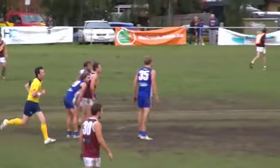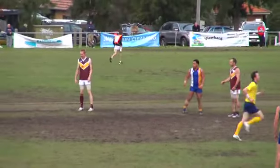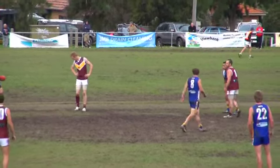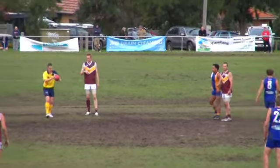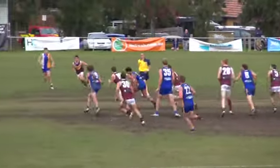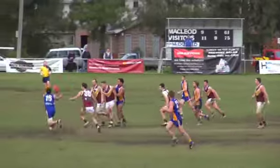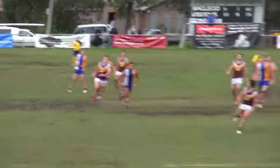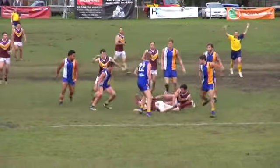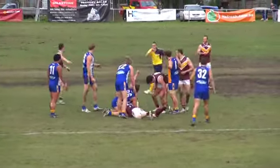Okay. So Shaw looking very sore there. Not good for McLeod. Not good for McLeod. They need Shaw out there. It's going to be a hard person to replace. So up they go in the ruck. In the ruck there that time was Strickland by the looks of things. This is high up near goal, nowhere. No mark, umpire's called play on.